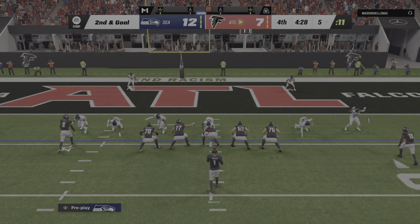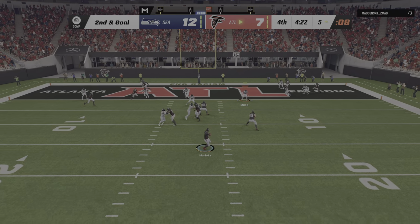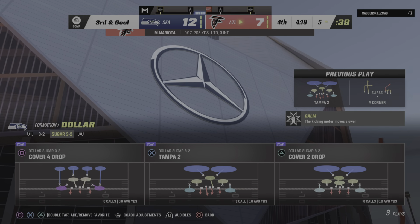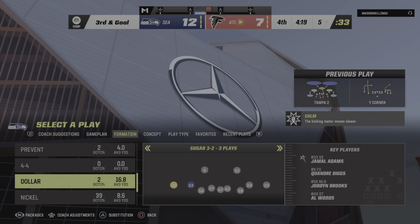Back at the 5-yard line now, 2nd and goal. To throw, Mariota. To the end zone, but it's incomplete. That's a pretty play there. Got in at the last second, helped force the ball free, and kept them out of the end zone.